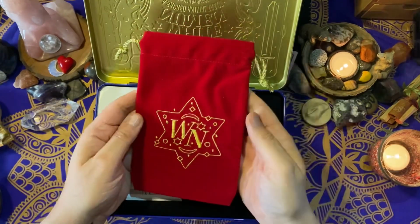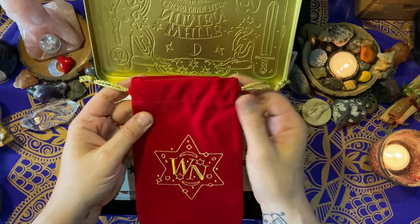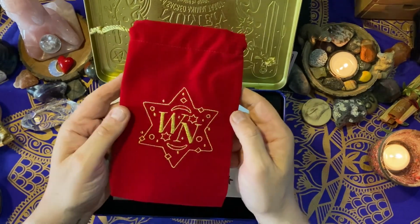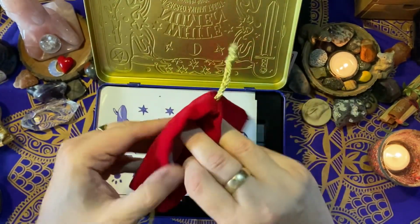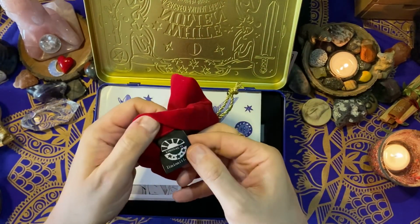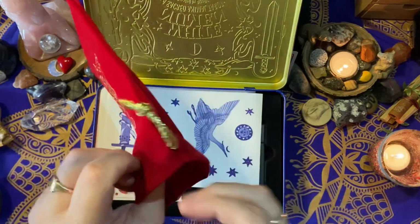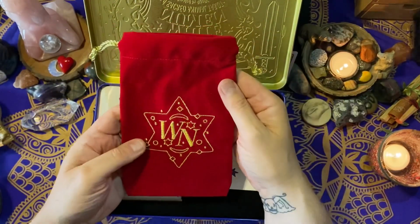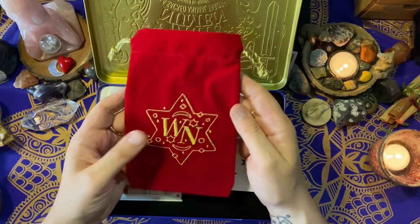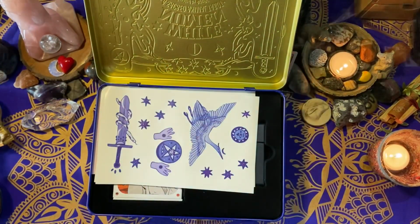We've got this beautiful drawstring bag with this golden thread here, which has WN for White Numen. That is really pretty, really nice. It is lined as well, and it has the Liminal 11 logo on the label, I should say. So if you like popping your decks into pouches and bags, then this is a nice sturdy one.